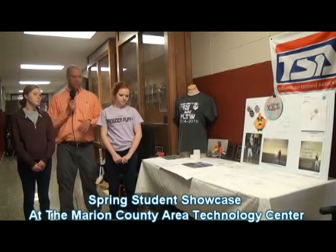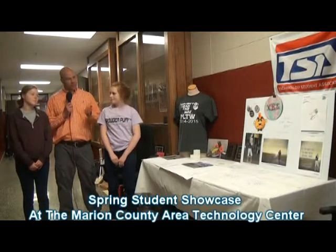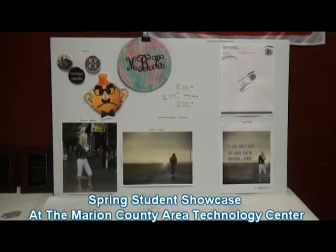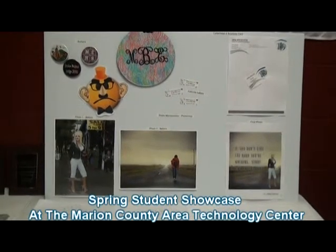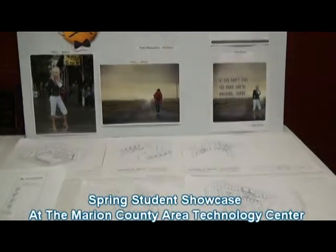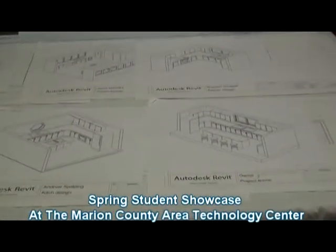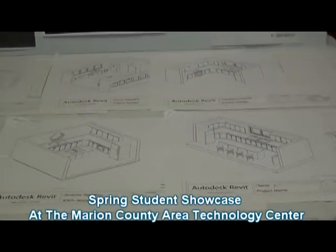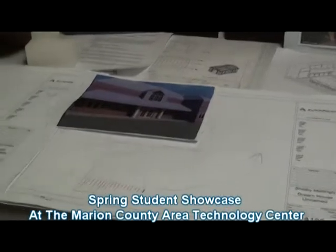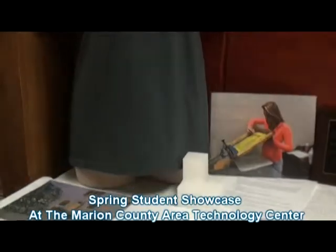Now, here at the Marion County Area Technology Center, there are different programs and classes that you can take part in, right? Mm-hmm. For your student showcase, you are highlighting some stuff from what class? Technology design. Okay, and what are some of the items that you have on display? There's a mouse pad, some buttons. Those three pictures down there are used in Photoshop, and they made business cards, and there's a picture of somebody making a t-shirt on that one.